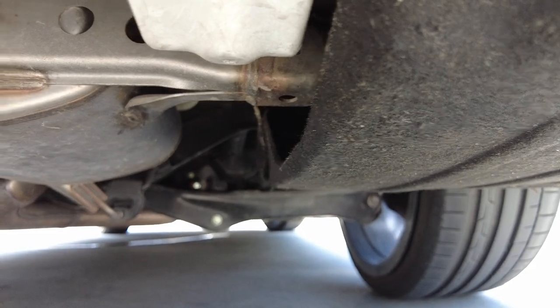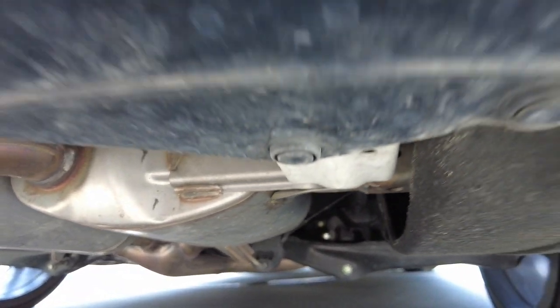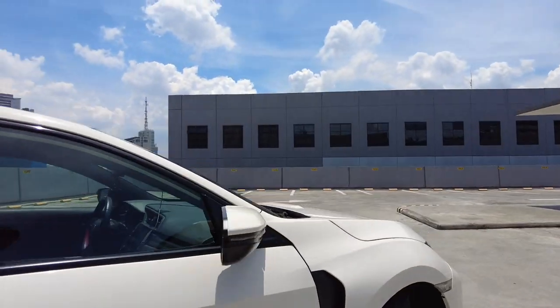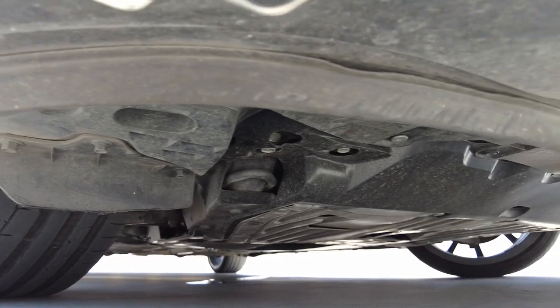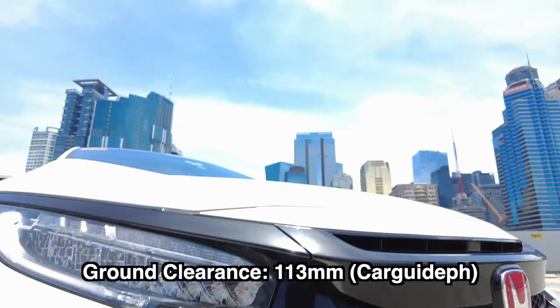How's the underside? Yes, this car is surviving all the media people that borrowed this car and put the car to the test. Yes, fantastic job. Great job. Type R, that's the underside.